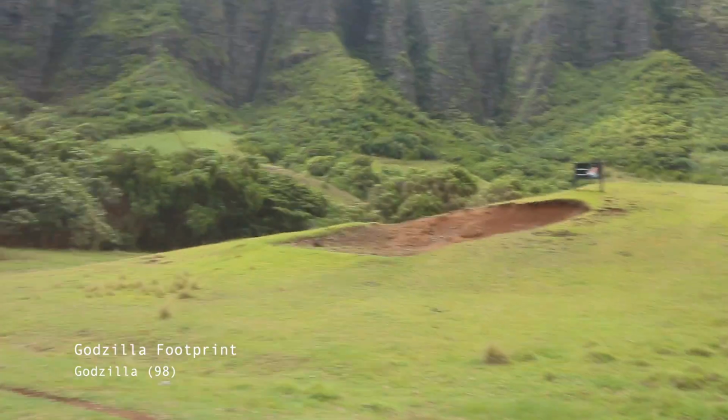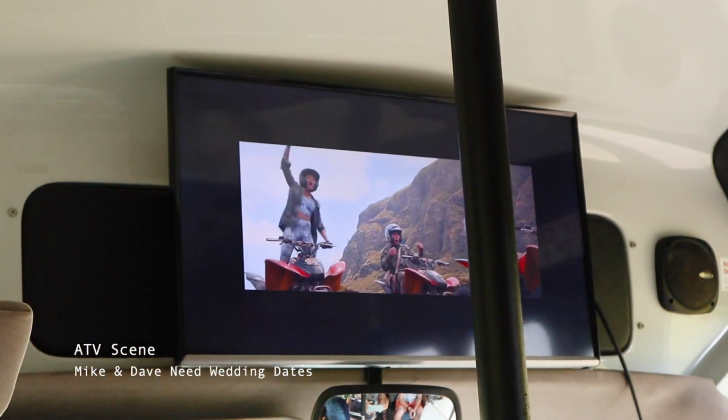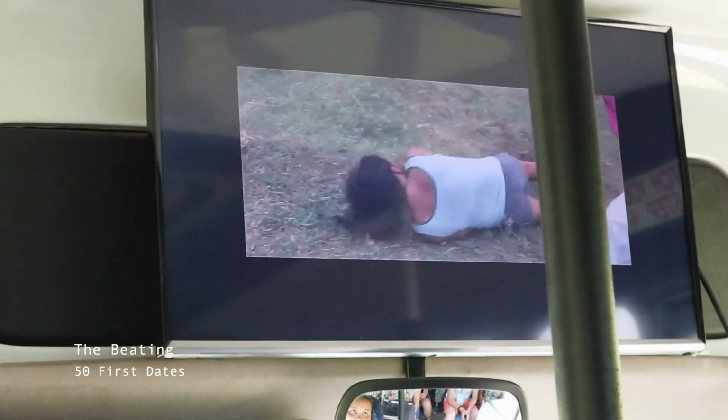Grass growing on the inside of those footprints. So yeah, 98 Godzilla for her wedding, so this is pretty disastrous. If you haven't watched that movie, it's starring Zac Efron, Adam Devine, Anna Kendrick, and Aubrey Plaza. Lucy had a bet, beating him and chasing him down the hill.